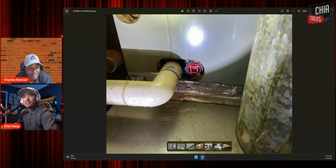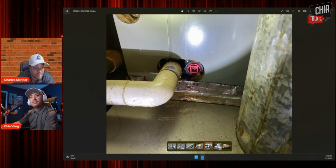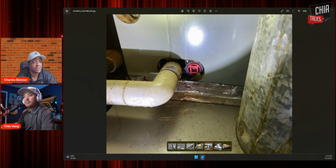This is part of the evaporator. This is connected to your air conditioning system. So this is what's called a condensate line. If you're ever outside your house and you see there's this plastic pipe or metal pipe that's constantly dripping all the time, with a little elbow on it, that's what's called the condensate line.